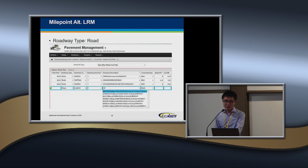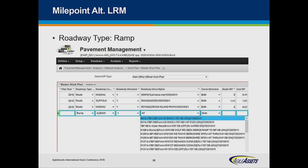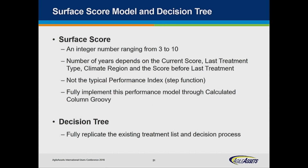And this is an example of roadway type road. Road in New York is basically the local roads, because in the future we have plans to expand the system to include local roads and ramps. So we want to build this LRM to be able to be used by local municipalities, so they will be able to pick up the routes as well. So not just the state numbered routes.